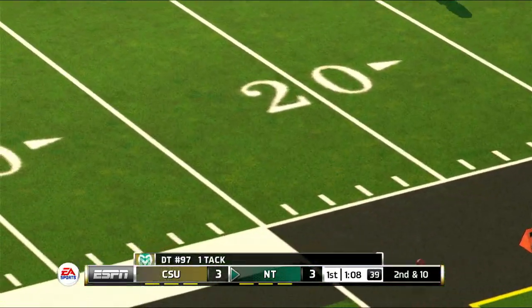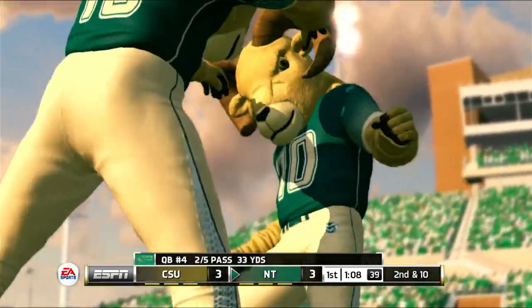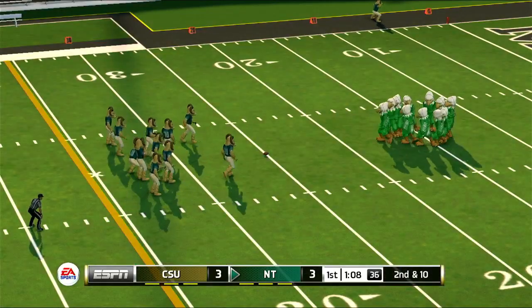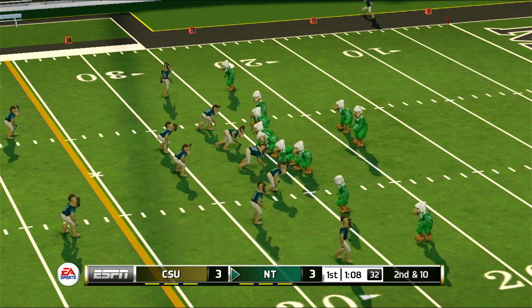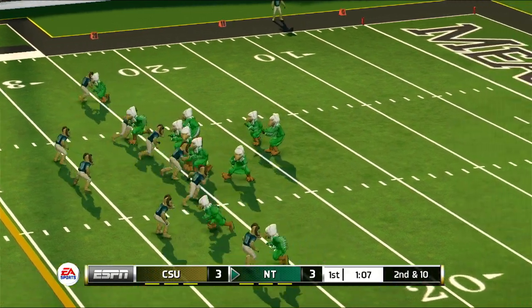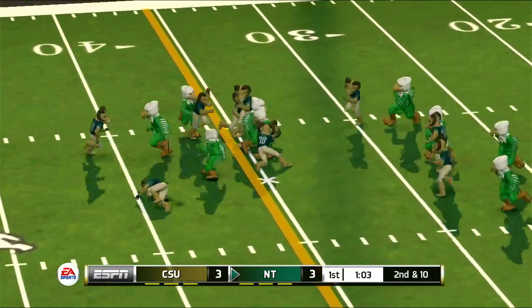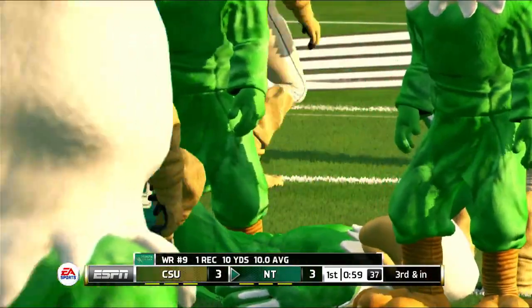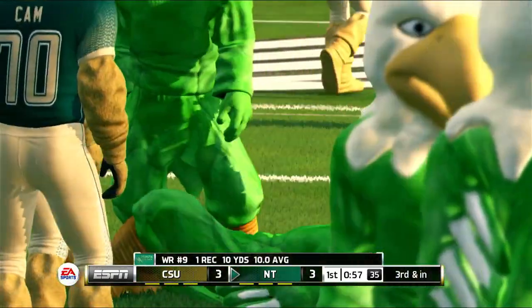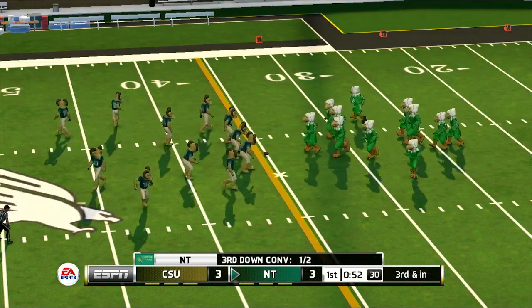Here comes the screen, and they can't connect. From their own 25-yard line. Second down. And he's tackled at about the 35. Nice pickup as they connect on the pass play. Well, they look to be in sync right now. They're both reading the defense properly, and the result is a nice gain.